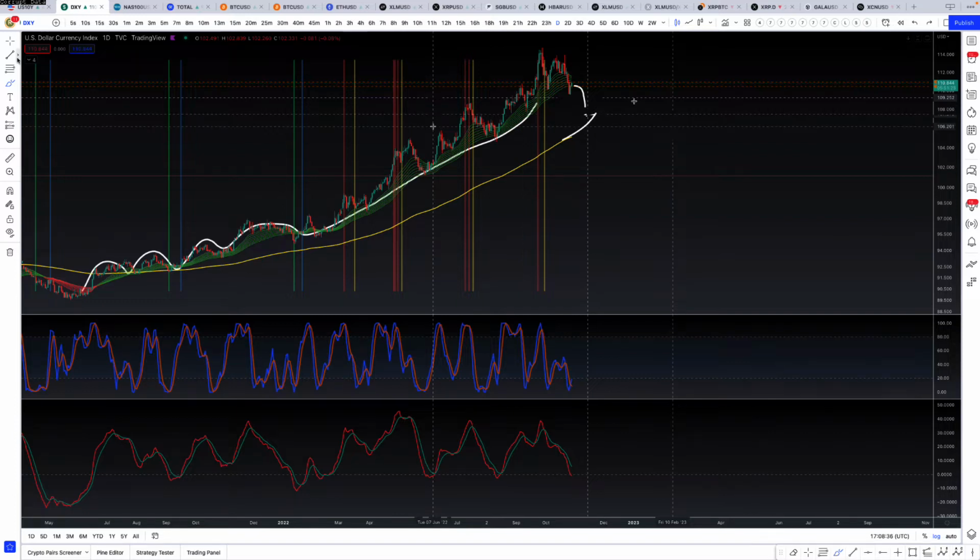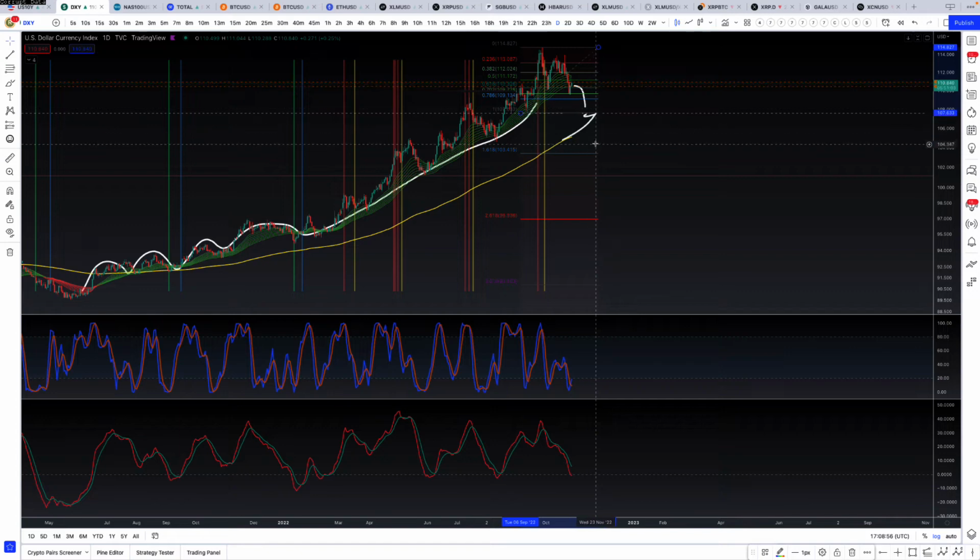So let's actually pull out this Fibonacci from here up to here. And yeah, so we want to break 109.13 and then we would come down to like 107.6. Then if we broke that, we'd be coming down to 103.41, which is like a huge drop. I mean, that will send crypto straight out of here.